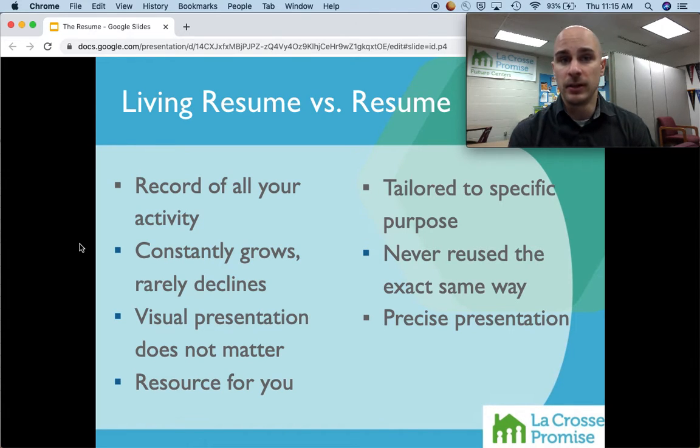The typical resume is a resume that is tailored specifically to what you're applying for or using it for. You never use the exact same resume twice because there are no two experiences that are the same. You're always going to tailor the details, the experiences, the wording to the opportunity that you're applying for or using a resume for. And so there has to be a precise presentation, visuals count. It doesn't have to be flowery and flashy. In fact, it shouldn't be, but it should be very clean and easy to read and follow.